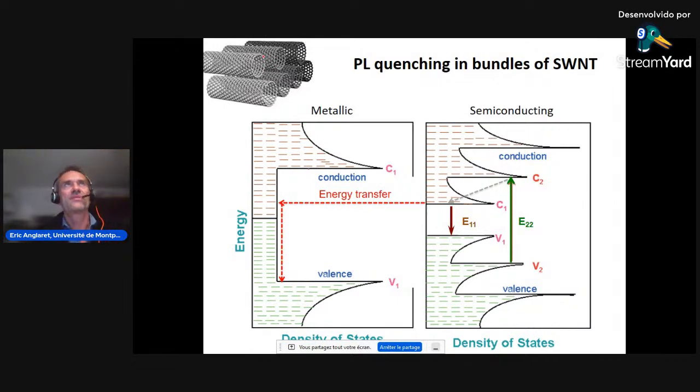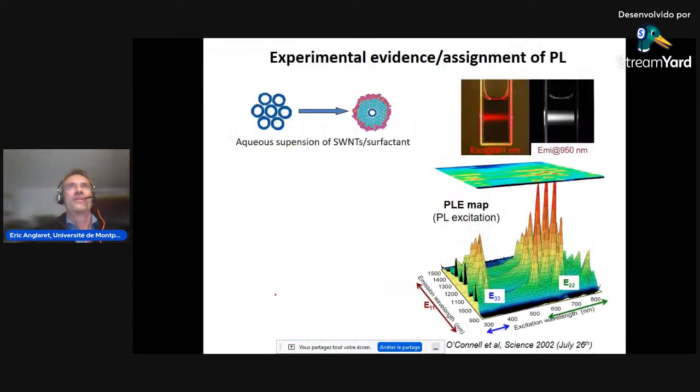And if you don't break this interaction, if you don't exfoliate the nanotubes from the bundles, then you may have some energy transfer from the semiconducting to the metallic nanotubes. And when you get this energy transfer, you will observe some non-radiative relaxation on the metallic states, on the continuous states of the metallic nanotubes. So one key point to observe photoluminescence is first to break the bundles, to exfoliate the nanotubes from the bundles.